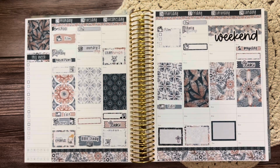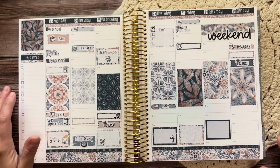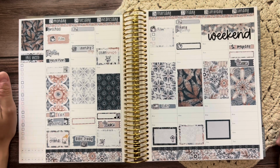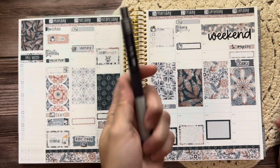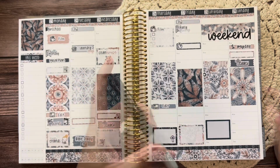All right. So, oh, it's cute. It's very busy and very full. And I have to actually do all these things, which if I think about too long, might stress me out a little bit, but it's so cute. Okay, let's fill it all in with the pen, the 0.5 gel pen from Mr. Pen.